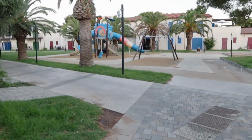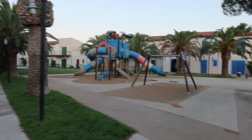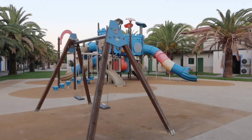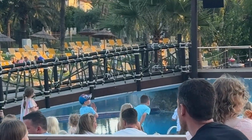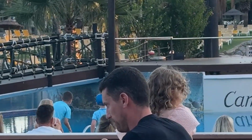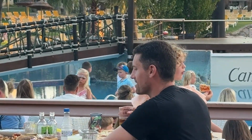Our apartment is located near the playground, and actually we're on the side which is a little bit quieter. So if you don't want noise in the evening, especially when it starts from 8 o'clock, there is a mini disco with lots of music, and then after the kids disco, there's entertainment for the adults. And we saw a Michael Jackson band, which were awesome. They were so talented, great choreography, great singing, really got people involved and singing and dancing.